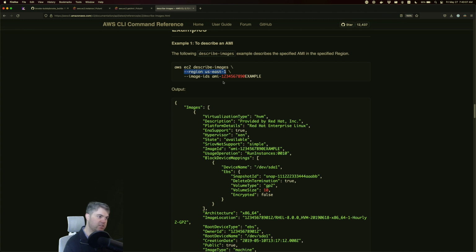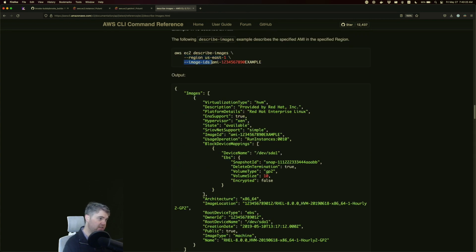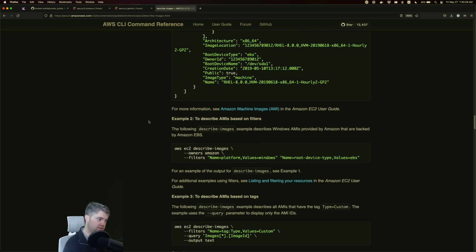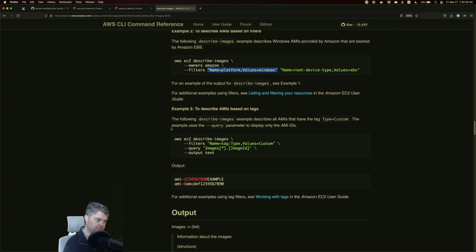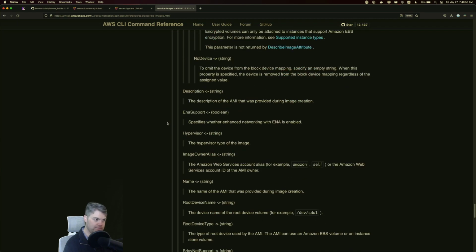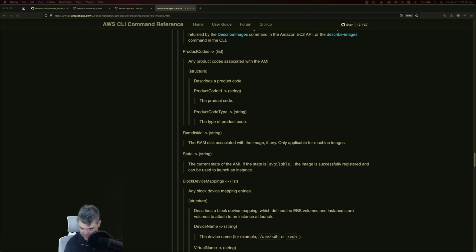Okay, so I can also give it a region, although I think my default region right now is US East 1, so that should be fine. I could just give it an image ID that I want to be using right now. That could also work. Okay, so I can do a query. So filters, name equals tag, type values, custom. No, I don't want custom. That being said, let's see. I absolutely can grab the AMI ID from here.